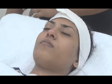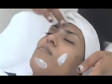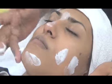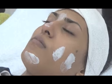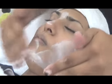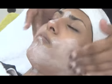An oil-free cream is applied to give skin a glowing finish and works in conjunction with step 4 cream. This helps to improve the texture and complexion of the skin. The cream is applied in a circular motion, being massaged into the skin.